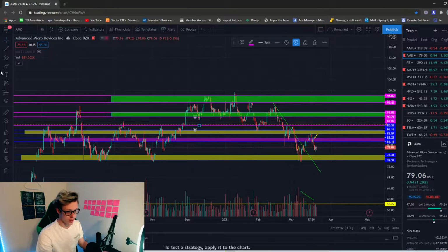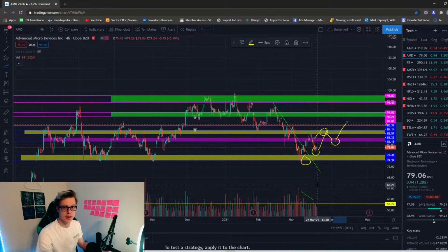So once again, here's our higher low right here, push up, pull back down to here, and something like that. By mid-April, we're pushing up and we're heading back up to that 90 area. So AMD is another one that's on my radar.